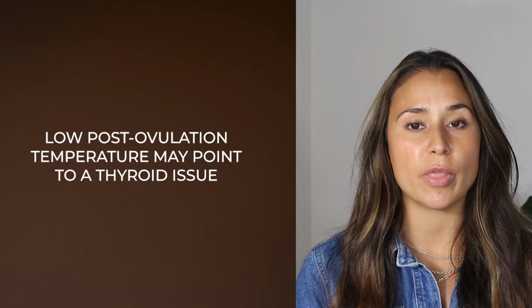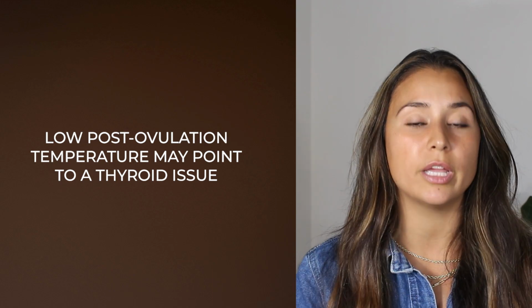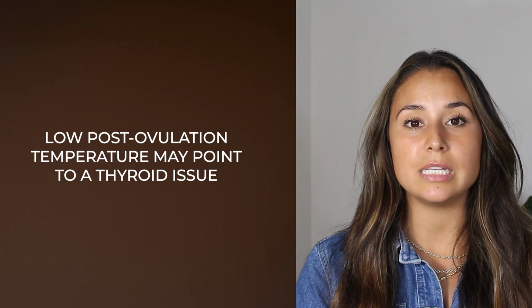And we can see this evidenced by low basal body temperatures. So if you're checking your temperature with a thermometer under your tongue each morning when you first wake up, you might see that your temperature spikes after ovulation, but then it drops back down to those pre-ovulation temperatures. And then maybe it comes back up, drops back down. It's not staying elevated at least half to a full degree above your follicular temperature baseline. That can indicate that there's something called luteal phase defect happening, and this oftentimes goes back to the thyroid.